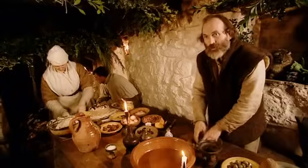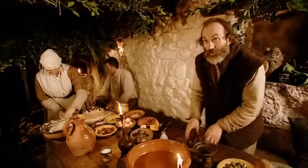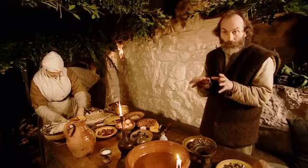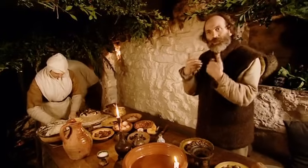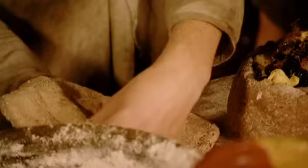Currants were such an important part of cuisine for people who could afford them that just over 20 years later, when the Civil War broke out, the import of currants was banned by Parliament because so much money was leaving the country to buy them that they needed to keep it in there to pay the troops with.